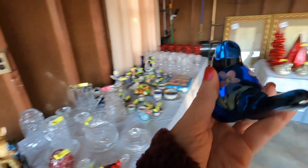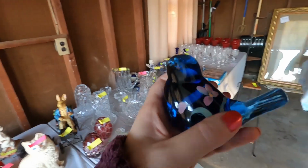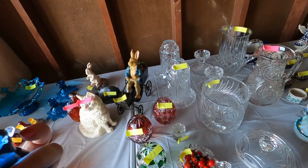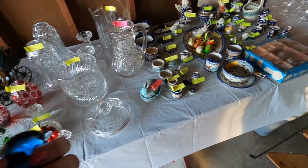How much is your birdie? I don't see a price on him. Five. Okay. I think it's signed on the bottom. Yeah, it is. That's pretty. I'm going to take that. Oh, I like this rabbit too. So much nice stuff.